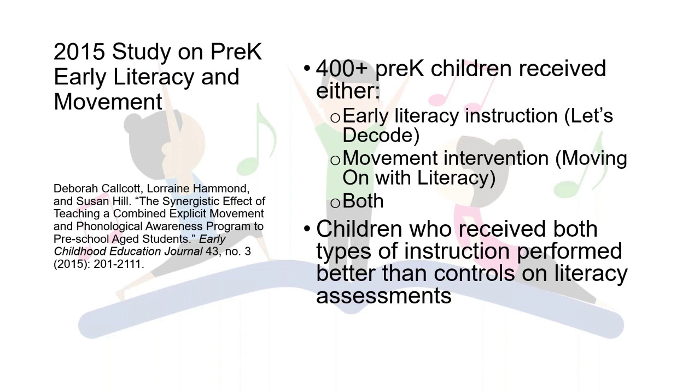And really, I can't say it any better than what the authors themselves have already said in the abstract of this article. So it's very short. I'm just going to read it to you. So it says, while movement is critical to young children's development, there is an ongoing debate about the time devoted to teaching movement in early childhood classrooms.